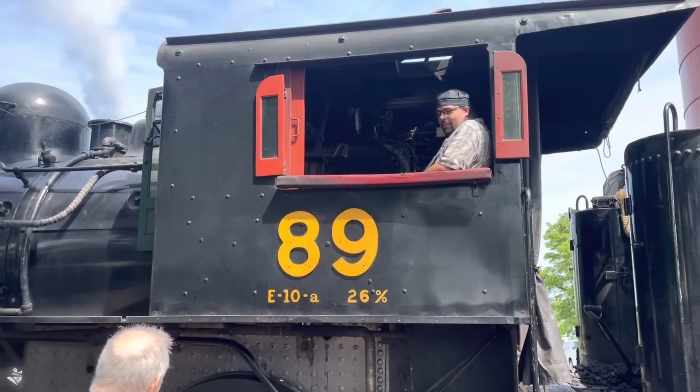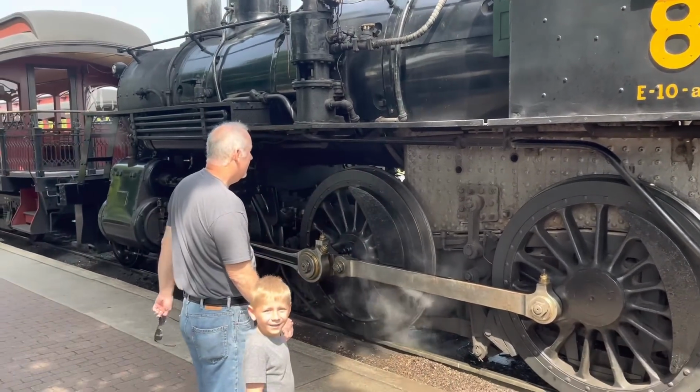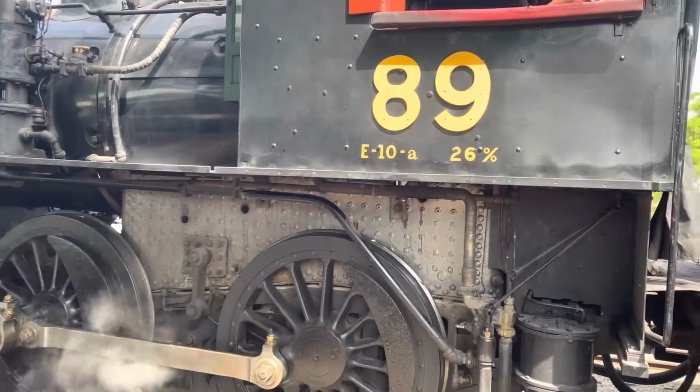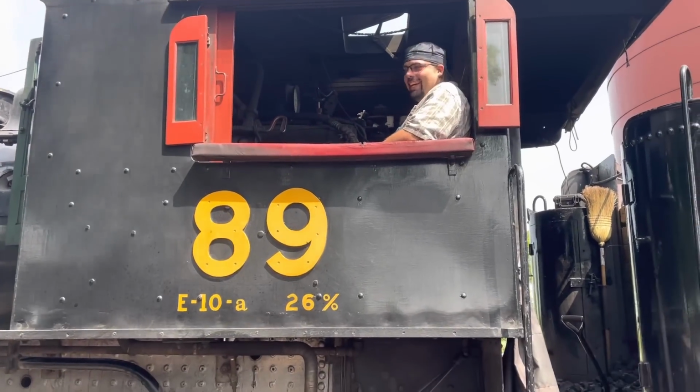Wow. 1,200 horsepower, it says. We're going to pee. We better go pee quick. Got time to pee, I hope? Yep, we got 15 minutes.